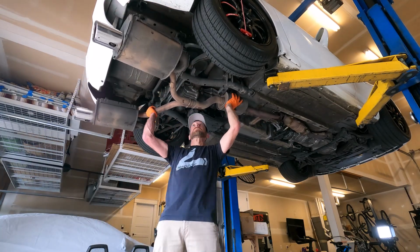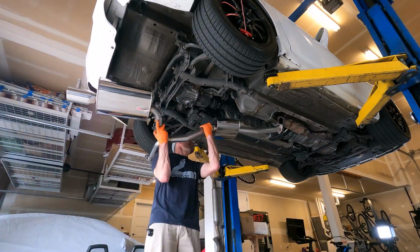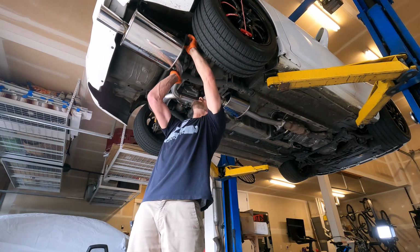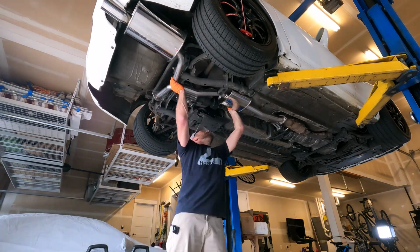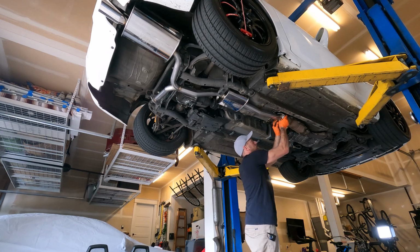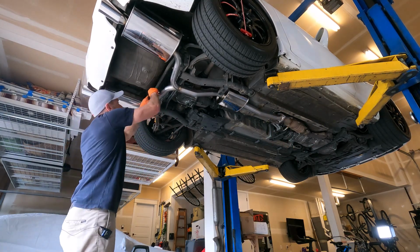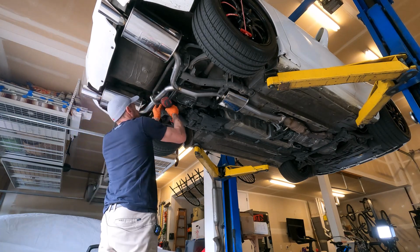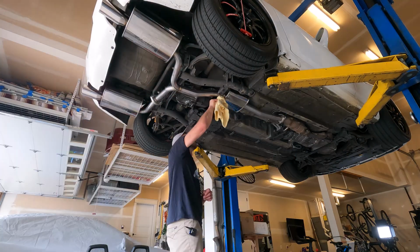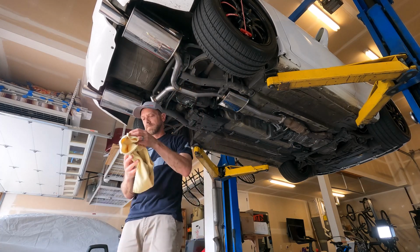Obviously, some silicone spray whenever you're going to have rubber hangers and things like that is going to be helpful as well. And for a system like this that's got a pretty long section that's got a muffler on it, it may be a good idea to have an extra pair of hands with you. But ultimately, just installing an exhaust like this is pretty basic, and it's really well made, so you don't really have to fiddle with it too much. It just sort of pops right in, and you are good to go.